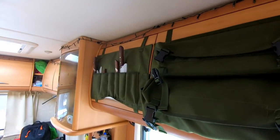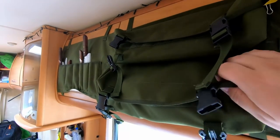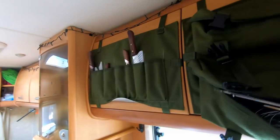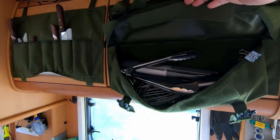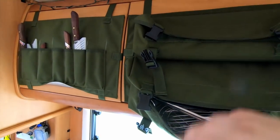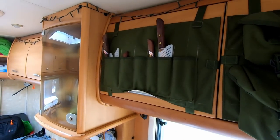These were on a roll the morning I went to go see him, just a roll of fabric, and then he made these up. They're basically hooked on the door, velcroed on the back of the door, and as you can see, they hold all my kitchen utensils. That's got foil and a few other bits and bobs. Then this one's a knife roll, but on the door.